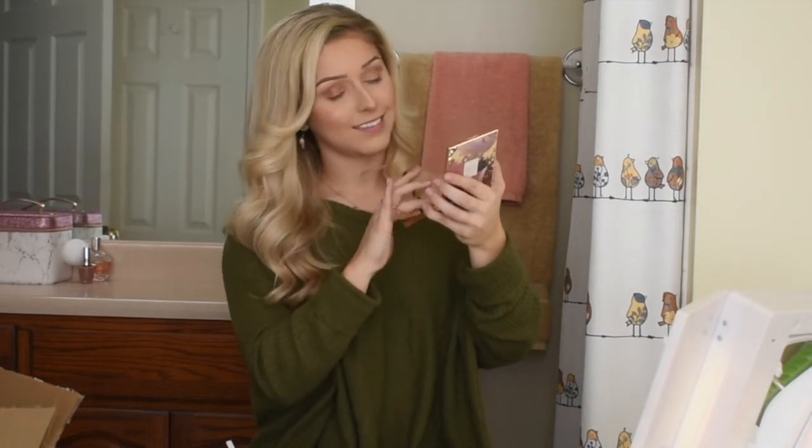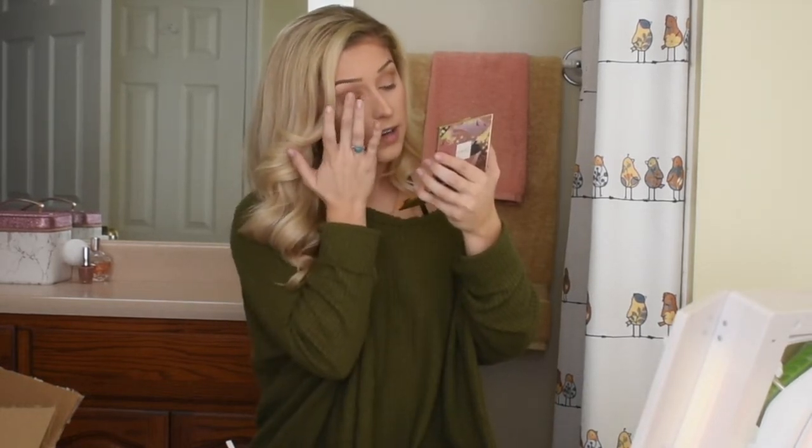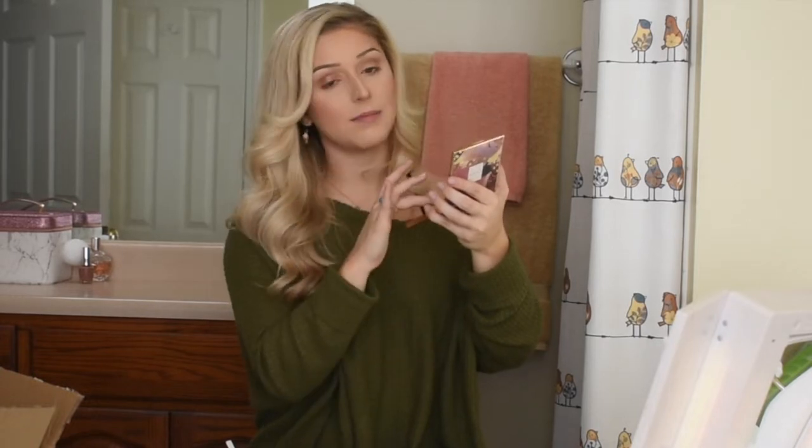It's very pinky. I don't wear a lot of pink on my eye. I haven't worn pink on my eye since like middle school, but we won't talk about that time because it was really tragic.